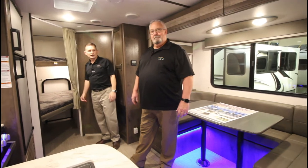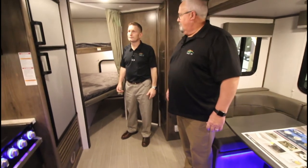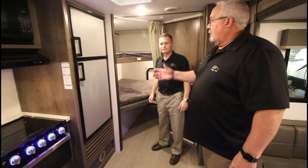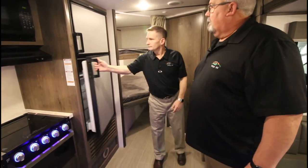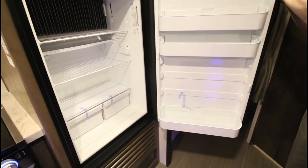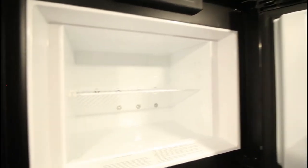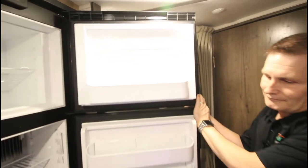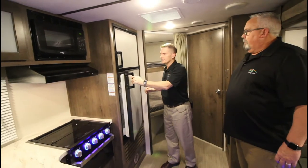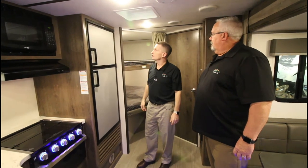Well, here we are inside the little Passport 240BH, and I see it's full of features, lots of creature comforts. Brad, why don't you describe some of them? Absolutely, Larry. We can start with the fridge. This fridge is a 110 and propane, two-way fridge, 6 cubic feet, crispers on the bottom there, some great room, some good size for lots of groceries. And again, a large freezer as well. Great handles too. I love how these handles operate. Some of them are a little bit tough to get your hands in, but these are nice. That's obviously a change from Dometic.